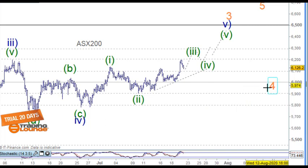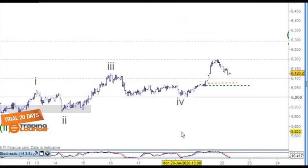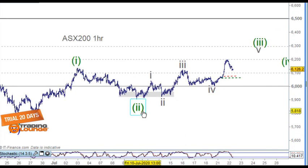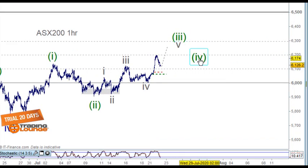Like I said, I can go in a bit further with this, but it just gets a little bit messy. I'm not quite sure how to count it at this stage. As I mentioned, wave 1 and 2 here, and 3 and 4 here, and then looking at this as 5 up here, another push up for this wave 5. But I'm not sure if that's the right count. What I can say is that the 6,100 needs to remain as the support.